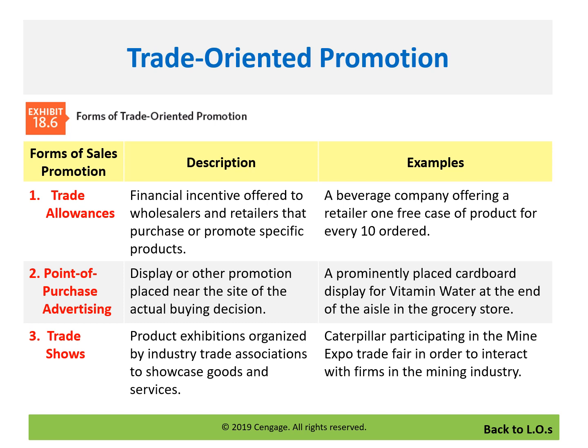You have trade allowances, financial incentive offered to wholesalers and retailers that purchase or promote specific products. So for example, a beverage company offering a retailer 1 free case of product for every 10 ordered. So for example, San Miguel Beer would give 1 free case of beer for every 10 cases ordered by a retail store or a suking tindahan.